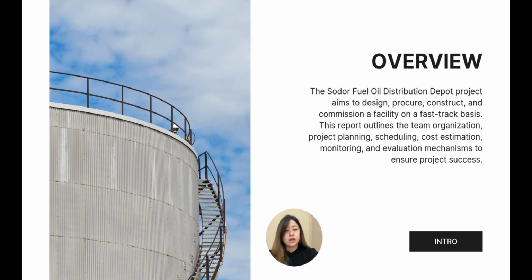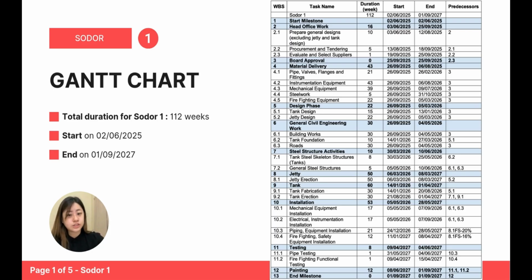First, the overview. The solder fuel oil distribution depot project aims to design, procure, construct, and commission a facility on a fast-track basis. This report outlines the team's organization, project planning, scheduling, cost estimation, monitoring, and evaluation mechanism to ensure project success. And I will continue to move on to the Gantt chart of Solo 1.